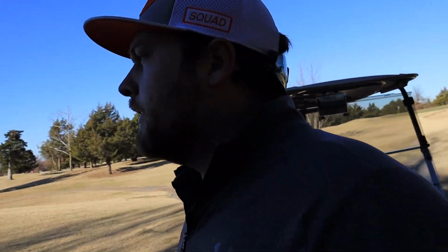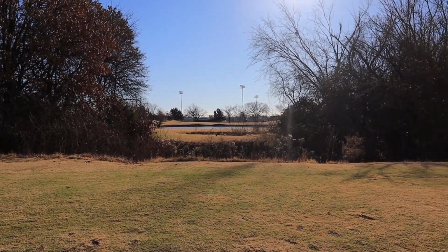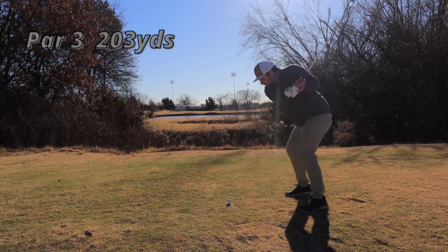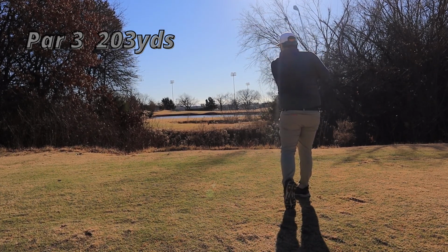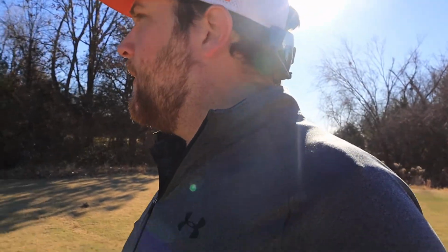It is a 203-yard par 3. But let's get up there and see what we can't do. I got a 6-iron here. Apparently no warm-up means I can't hit a 6-iron. We'll figure that out later.